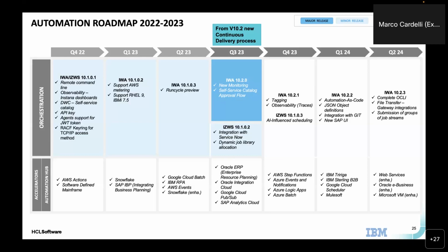First of all, this will be only for distributed. We don't plan to have a 10.2 this year on the mainframe. On one side, because we think it's too soon to have a new release also for the mainframe, but also because we want to plan some important content to change release on the mainframe.